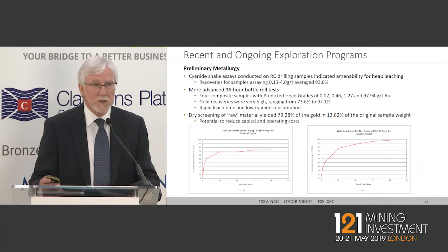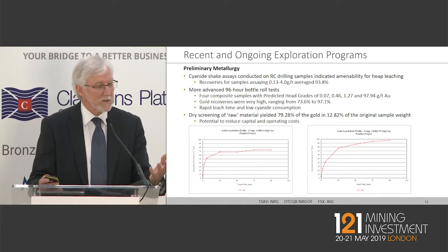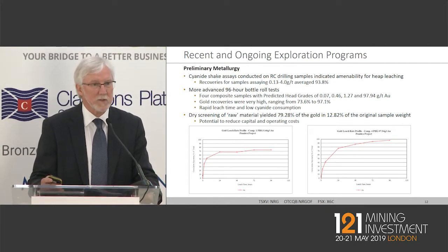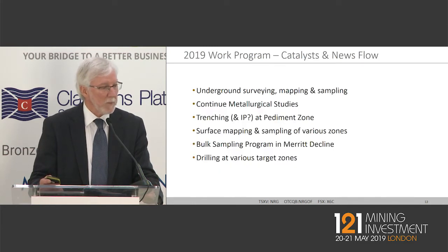We've been doing some metallurgy at the same time. I can see just from the graphs here that after only 24 hours, some of the low-grade samples leach out to over 70%. At 96 hours, the higher-grade samples bring in 97%. Low cyanide consumption, we know it's going to be easily leachable. Metallurgy is key to the success of any mining project, and so it was important for us to do this work up front to demonstrate that it's going to be a viable project.